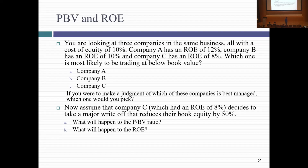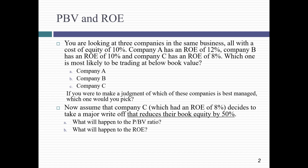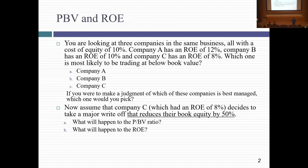So 3 companies. I'm being very creative. I'm going to call them Company A, Company B, and Company C. They have the same cost of equity, 10%. Company A has a return on equity of 12%, Company B has a return on equity of 10%, and Company C has a return on equity of 8%. Same business, same cost of equity. One of these 3 companies is likely to trade at less than book value. Which one is it? Which of these 3 companies is likely to trade at less than book value and why?